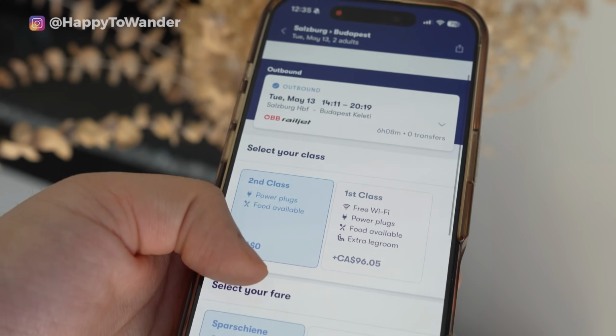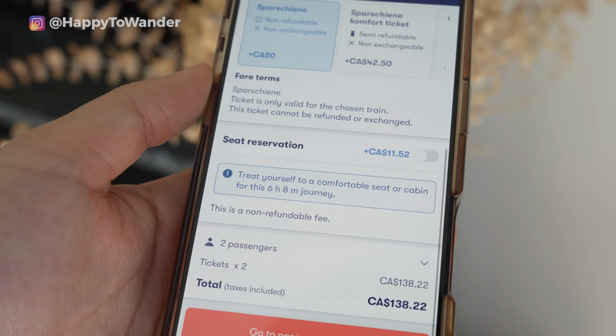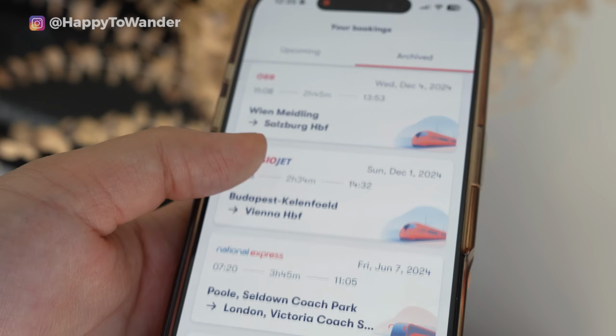Granted, they do sometimes charge a service fee, but for me personally, I do find that's worth it just because of the time that you save rather than going on all these different websites trying to find the best mode of transport. You can actually search everything in one place. So for me, that's worth it.